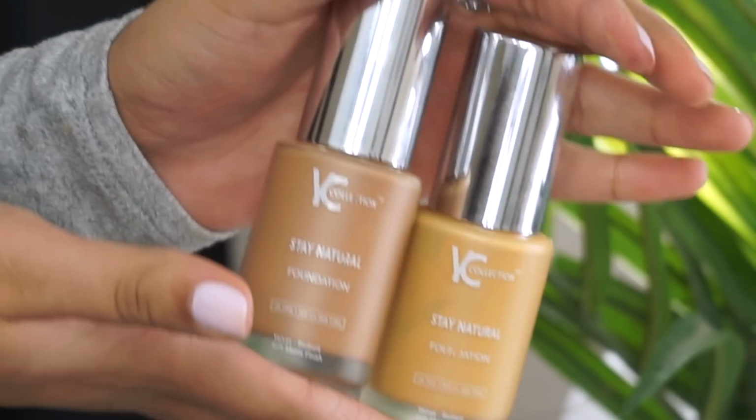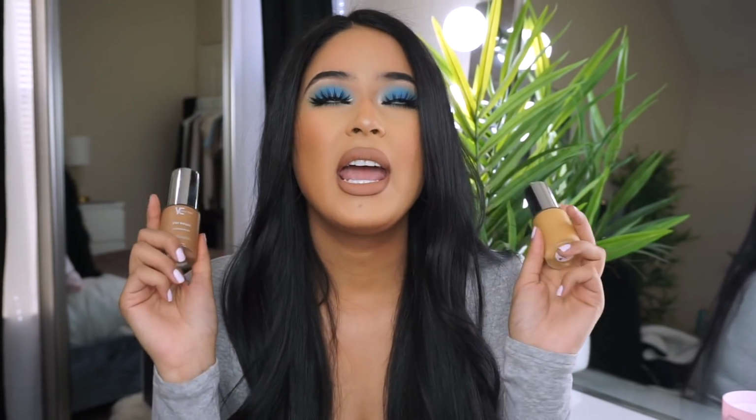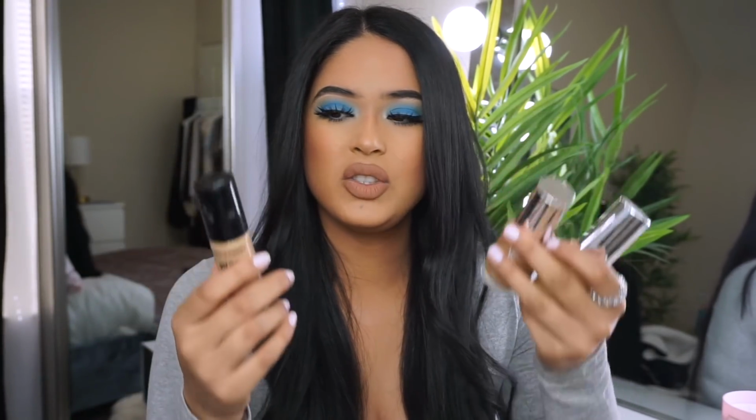All right, and then the next foundation I want to give a huge shout out to is this one from YC Collection. This is the Stay Natural foundation. It has a pump, which makes your life easier as well. You guys, this is such a high quality foundation, and I believe it's $22. You can only get this online. I know it's not technically drugstore, but I wanted to give it a huge shout out because it is a Puerto Rican owned business.